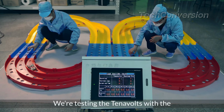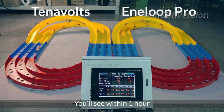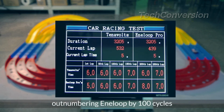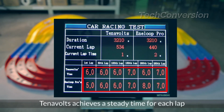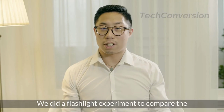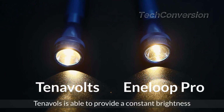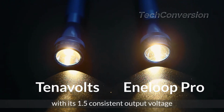We're testing the Techconversion with the Eneloop Pro for a car racing test. You'll see within 1 hour, Techconversion reaches 530 cycles, outnumbering Eneloop by 100 cycles. When checking the lap times, Techconversion achieves steady times for each lap, a significant difference that shows Techconversion has a better voltage consistency. We did a flashlight experiment to compare the Techconversion and Eneloop Pro. Techconversion is able to provide a constant brightness with its 1.5 consistent output voltage.